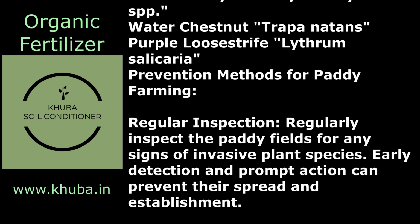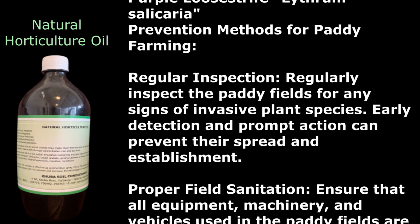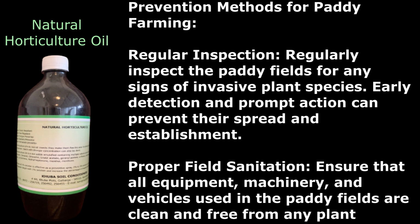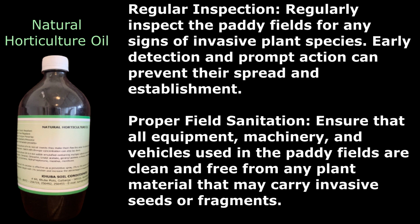Prevention methods for paddy farming. Regular inspection. Regularly inspect the paddy fields for any signs of invasive plant species. Early detection and prompt action can prevent their spread and establishment.